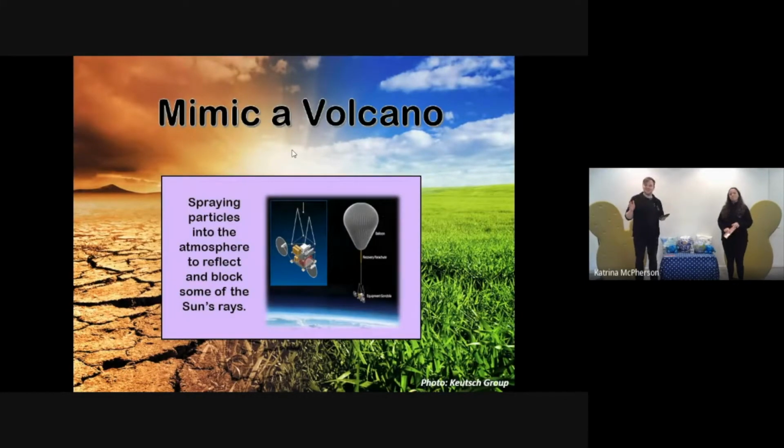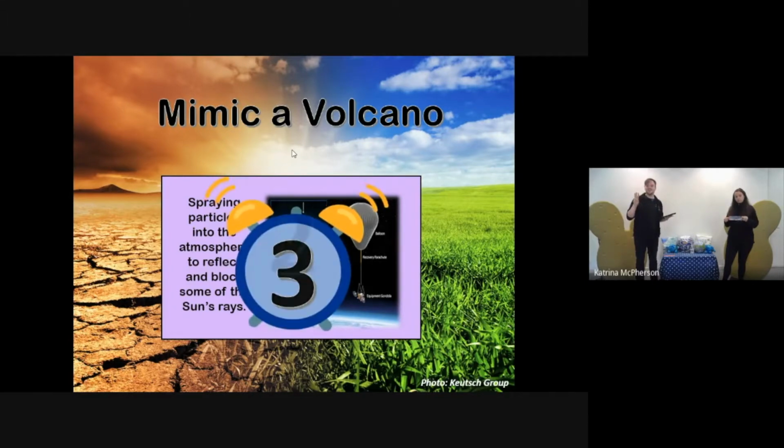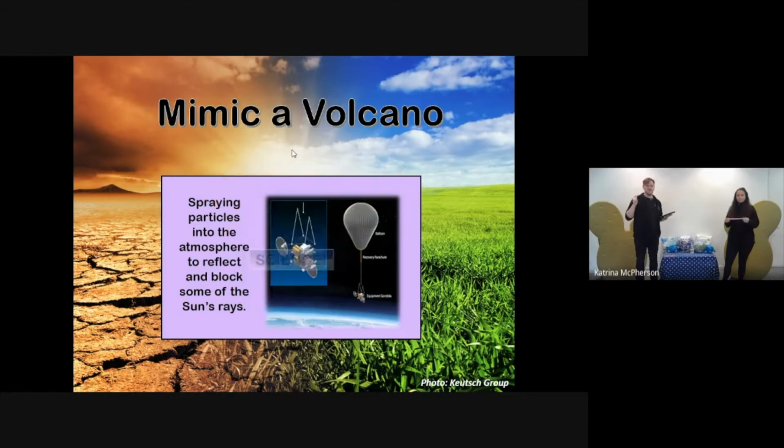Now, first one is mimic a volcano. So scientists coming up with a way of spraying mineral particles into the atmosphere that can reflect the sun's heat, and using a little balloon to steer it around. Do you think that sounds like science, or do you think that sounds like fiction? Now you've only got 3 seconds to make up your mind. So hold up that piece of paper if you think it's true or false.